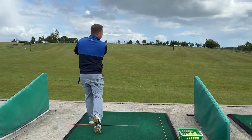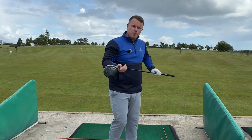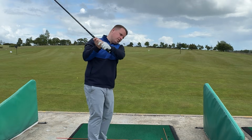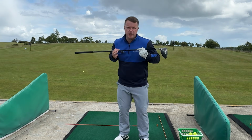And that is going to make a huge difference to the shoulder turn, your club head speed, any over the top swing. If we turn well, you're much less likely to come over the top. So lots of very good things can come from a really good shoulder turn.